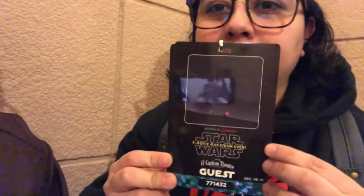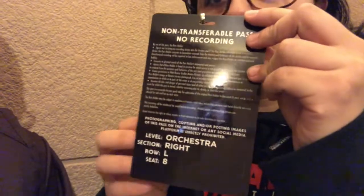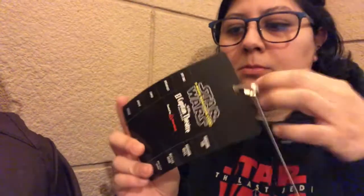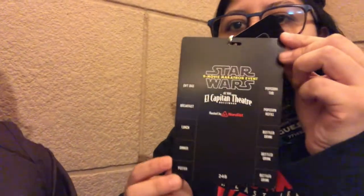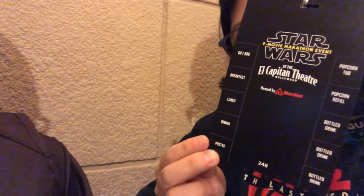It lists all the different things we can redeem it for. There we go, it's much better. So it's pretty cool. It's got the little holographic print on the bottom for fraud, and it has our seat numbers on there. And then all the little different tags that you can peel off and redeem, all the different stuff that we're gonna do throughout this event.